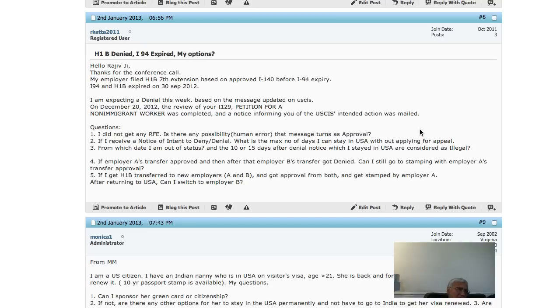So I've got my visa stamp from employer A. I enter, I start working for A. I've gotten approval before I left, I already had an I-94. Can I start working for B? Probably, but I think you're better off just filing for a transfer over.